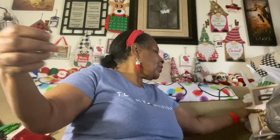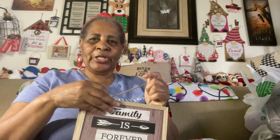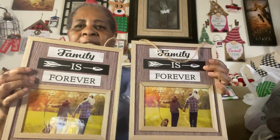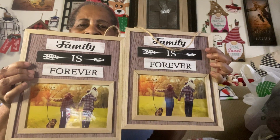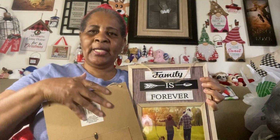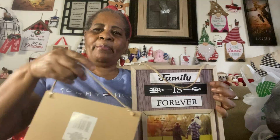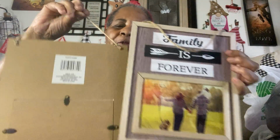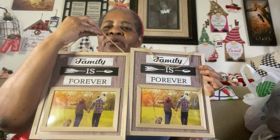Okay, so got those. Also found these picture frames. I thought these were really cute. And I think I got two of the same. Did I? Yeah. They just say family is forever. Gonna be putting some of my family's pictures in these. And here's the back. It's like a fake wood, but yeah, I thought those were really cute. So I got two of those.